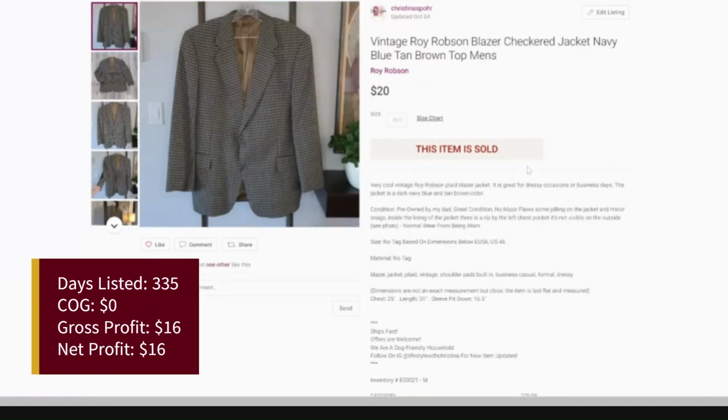Next was this vintage Roy Robson blazer. My cost of goods was $0 for this. It was from my father's closet. It was listed on October 29th, 2022 and sold October 4th, 2023. That was 335 days after I listed it. With this one, I actually relisted it, and this is why I believe that the sale ended up happening. I listed it for $30. It sold for $20. The Poshmark fee was $4 and my gross profit was $16, as well as my net profit since there was no cost of goods on it.